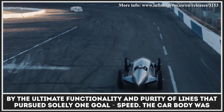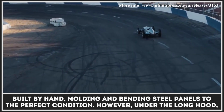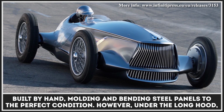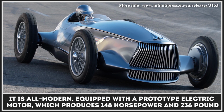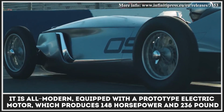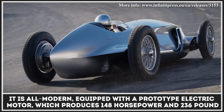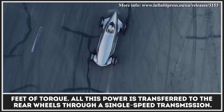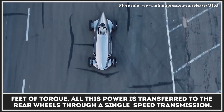The car body was built by hand, molding and bending steel panels to the perfect condition. However, under the long hood, it's all modern, equipped with a prototype electric motor, which produces 148 horsepower and 236 pound-feet of torque. All this power is transferred to the rear wheels through a single-speed transmission.